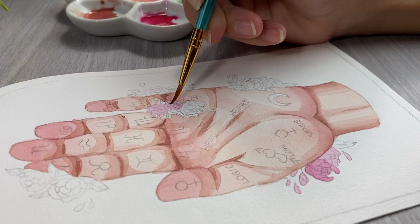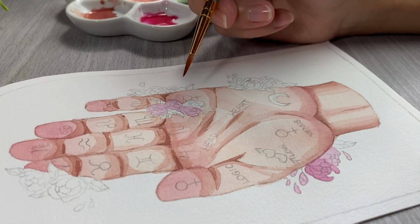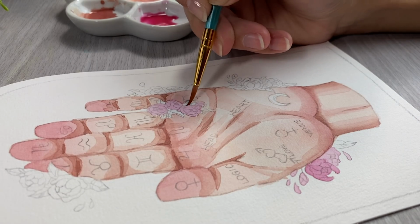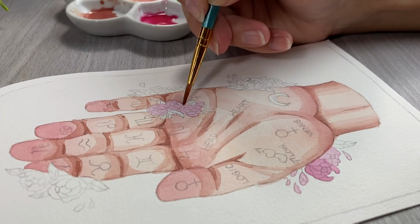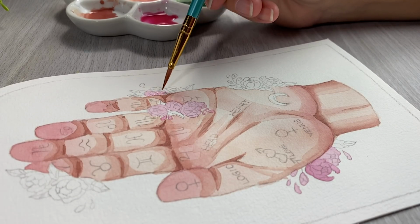Even though this may take a while, this method is great because it's incredibly helpful for learning color theory and color mixing. You save money, you learn something new. 2 birds, 1 stone. 2 girls, 1 cup. Everybody wins.